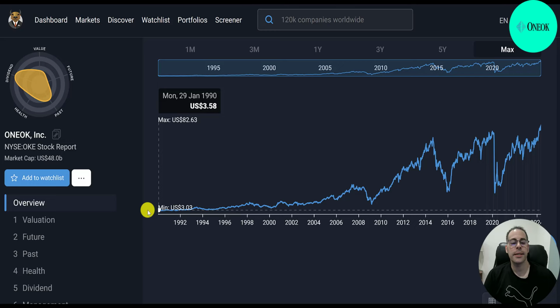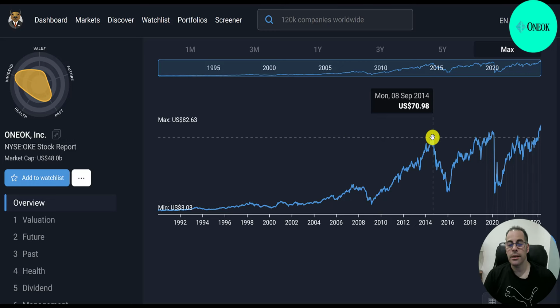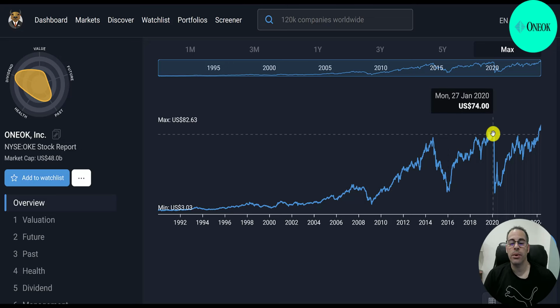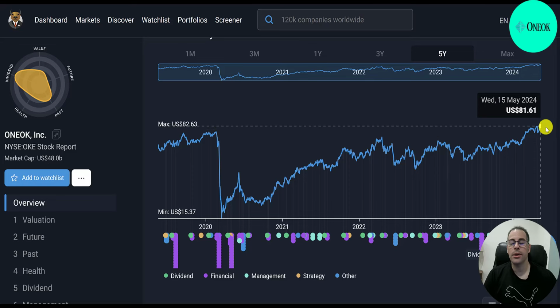Here's their stock price since they started trading in 1990. This is stock split adjusted. It was as low as $3 a share, and it had a really nice run up to 26 by 2007, down to $10 in 2009. And then look at this run up from 2009 to 2014, 71. Then the oil crash in 2015, down to 25. Right before COVID, it broke through 70. And then in March 2020, down to 20. But look how well it's done since that point. It hit its all-time high. Now it's trading north of $80.